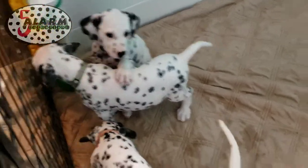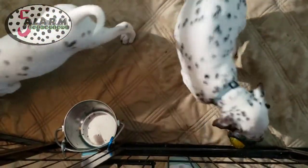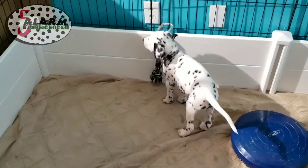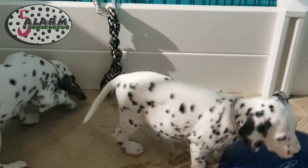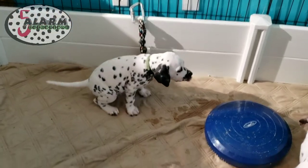Oh, hello. Hello, Falcon. Hi, I see you. You want to come out and play again. You were already out. You're supposed to be playing with the toys. And then we've got little rope toys hung up so they can play tug of war. Even if the other puppies don't want to play, I like to build tug drive kind of early.